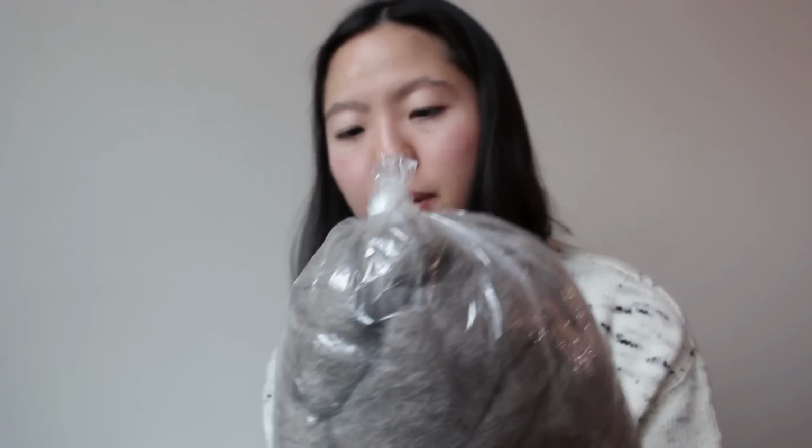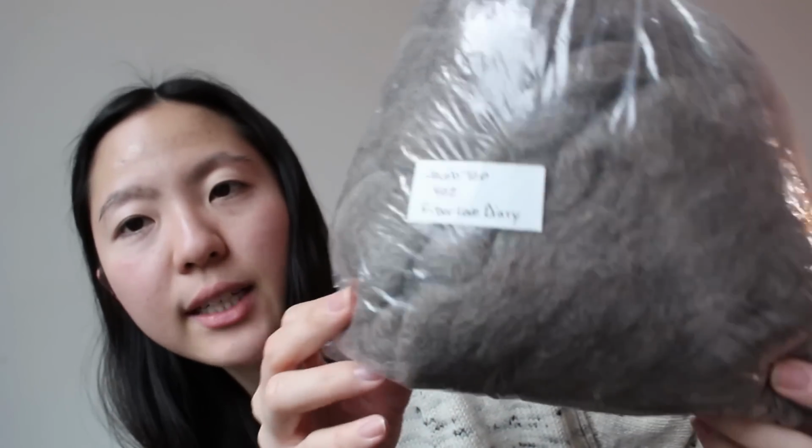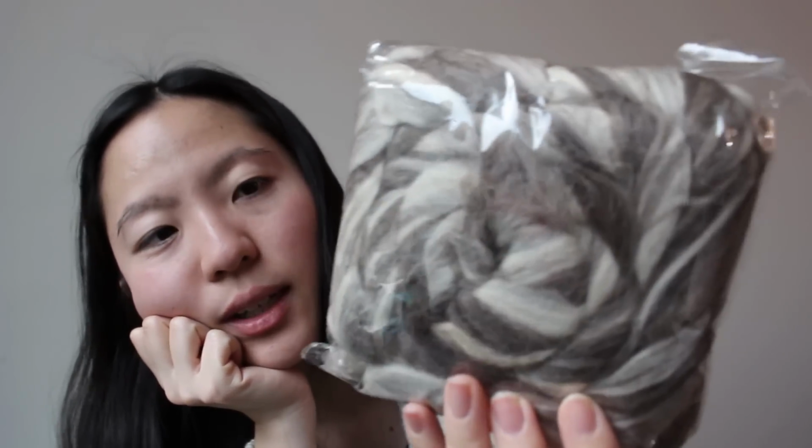I got 4 ounces of Jacob top, this light gray brown, and it says I guess it's from Fiber Love Dairy. So got some of that, and then also got some BFL, and this looks like a two-toned one, so white and gray.